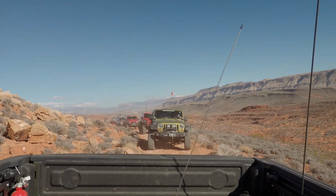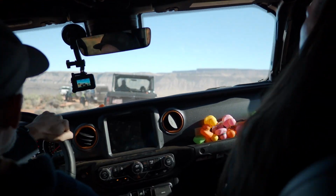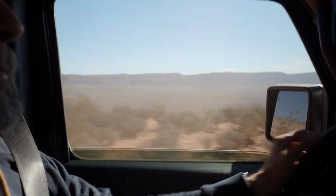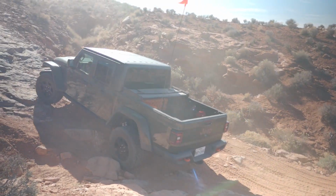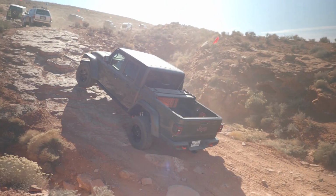We would continue forward on the trail, encountering a few moderate obstacles, but nothing like what we had just left behind. Day 2 rewarded us with an amazing experience, and we started to feel a lot more confident in our driving abilities in this newly found hobby.